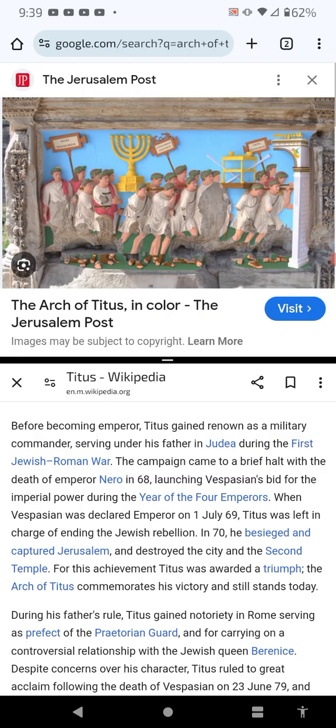So it says, launching Vespasian's bid for the imperial power during the year of the four emperors, which we just talked about in the history. And if you go to the wiki, you see everything that you see in blue in the actual component. All right, pull it up.